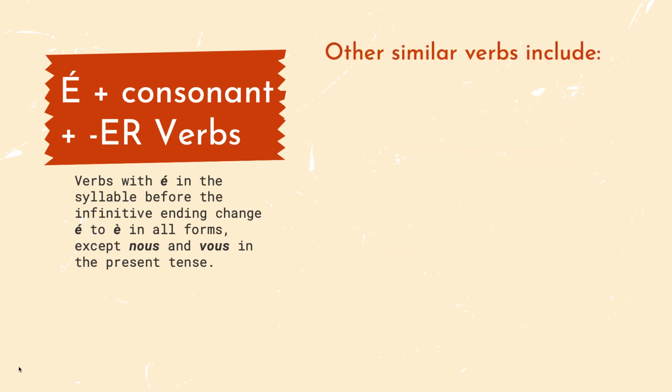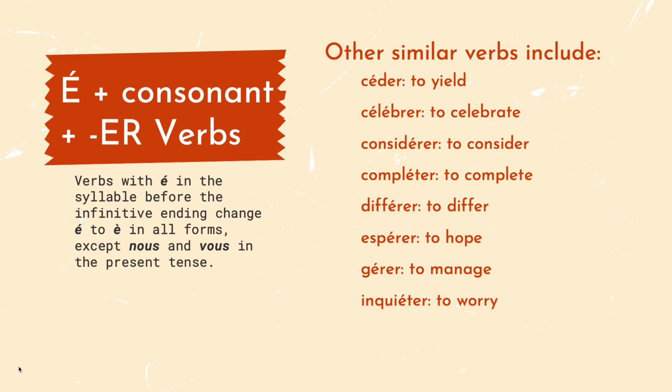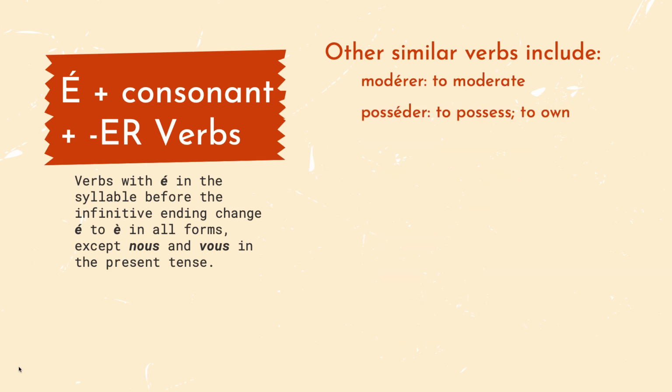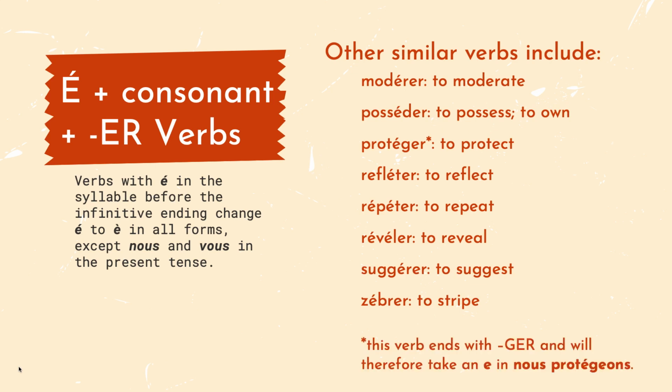Some verbs that are very similar to this include céder, to yield, célébrer, considérer, compléter, différer, espérer, gérer, inquiéter, lacérer, modérer, posséder, protéger, refléter, répéter, révéler, suggérer, et zébrer. You never know when you might want to stripe something. Anyway, it's there. Notice that protéger has an asterisk next to it. This verb ends with GER and will therefore take an E in nous protégeons to keep that soft G sound.